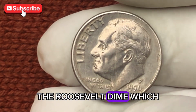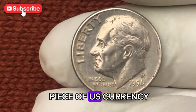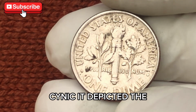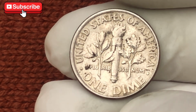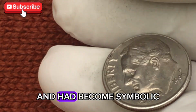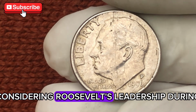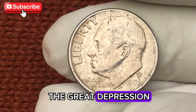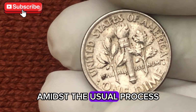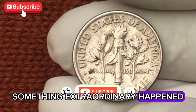The Roosevelt dime, which had been in circulation since 1946, was a well-known piece of U.S. currency, designed by artist John R. Sinnock. It depicted the profile of Franklin D. Roosevelt, the 32nd President of the United States, and had become symbolic of American resilience and hope, especially considering Roosevelt's leadership during the Great Depression and World War II. But in 1996, amidst the usual process of minting millions of dimes for circulation, something extraordinary happened.